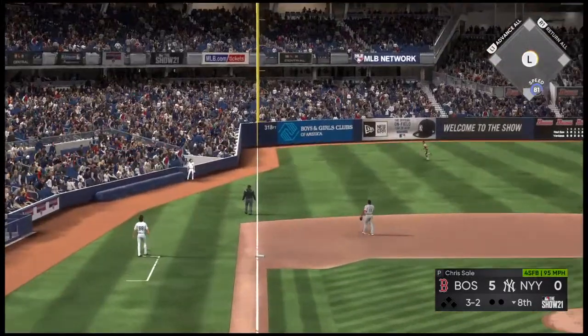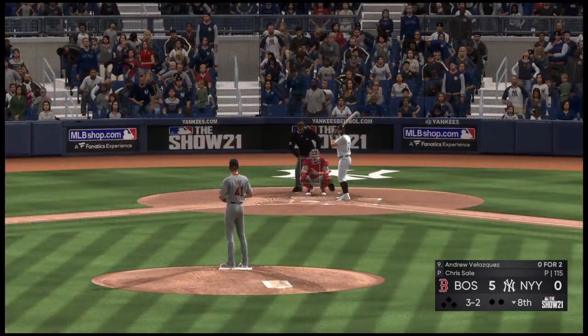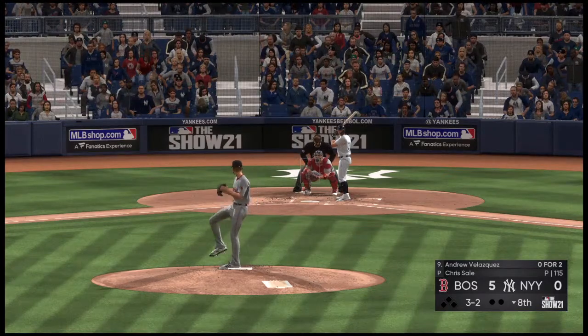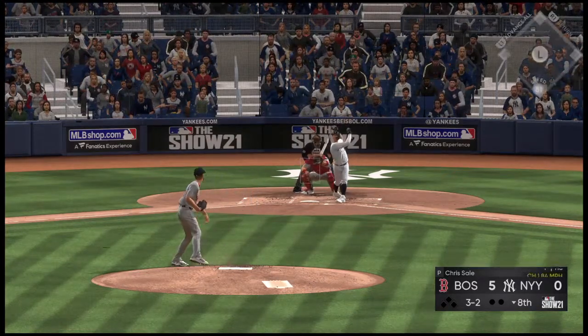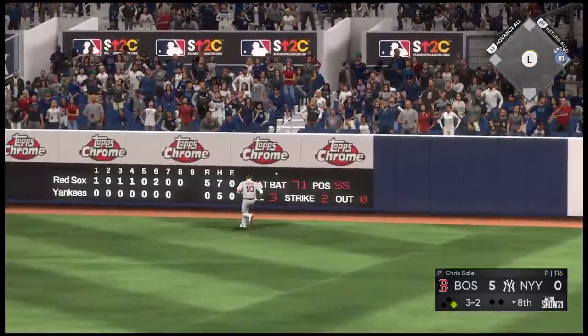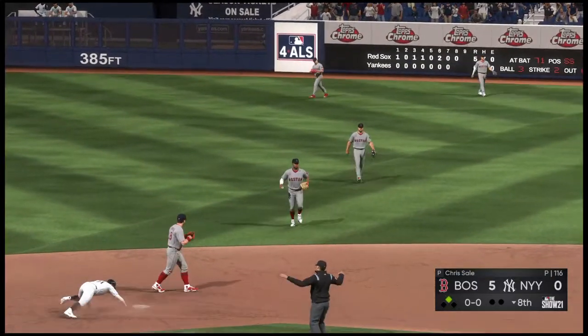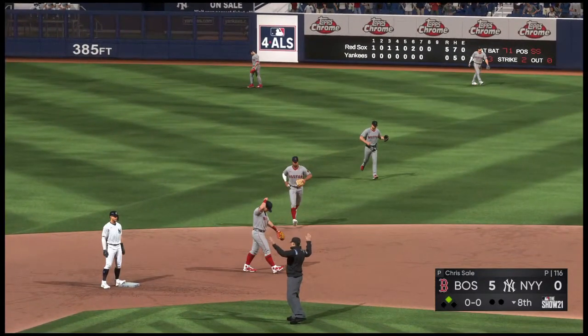Hit hard down the left field line. But this will get foul, so they'll do it again. 3-2. A swing and a drive sent out toward the gap. A ball that's carrying. And just short of a home run, this ball's off the wall. And the Yankees are in business here. It's a leadoff double.